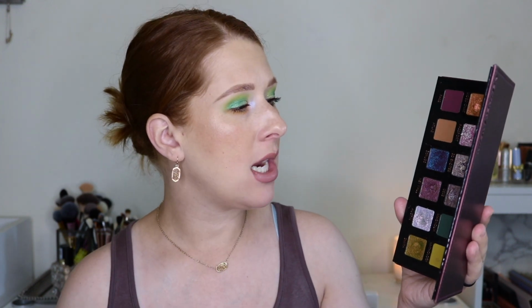Adept knows how to create their shimmers. They're just so stunning, so beautiful, so multi-chromatic. The way that they shift on the eyes. I can just take Atlas, throw it in the crease, and basically any one of these shimmer shades, and my look is stunning every single time.